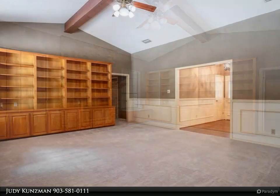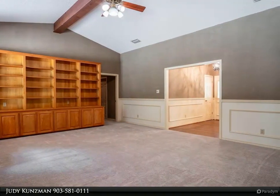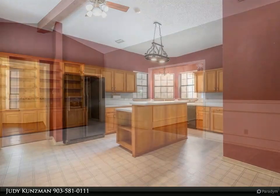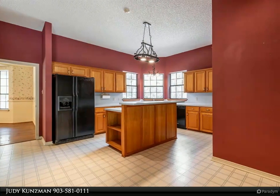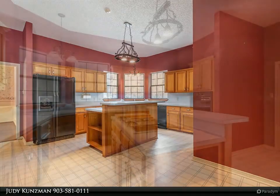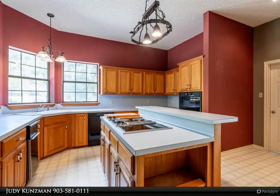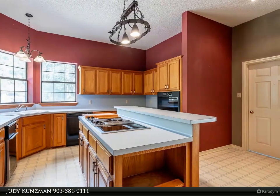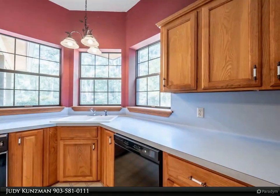The primary bedroom is spacious with an ensuite bathroom with separate tub and shower and dual walk-in closets. A massive utility room off of the kitchen includes additional flex space that can be used for an office, workout, or craft area. The large covered back porch is also clad in cedar plank siding and overlooks the backyard and the rest of your oasis.